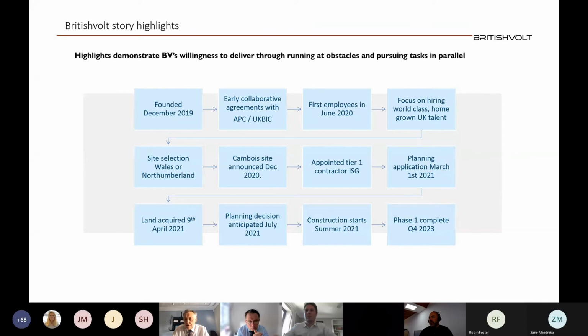We'll start construction this summer. We intend to build this factory in about 2.5 years and be in production by Q4 2023. Next slide, please.